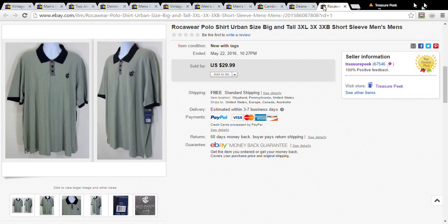Alright, the last item I have is the first item that's sold from the Burlington Coat Factory, so I'm pretty happy because it's been a couple of months. I picked up several things, some jeans, pants, and this polo. I only paid $5 for it. Somebody offered me $18, and I counter offered with $24, so it ships first class mail. So I think I made about $12 on that.